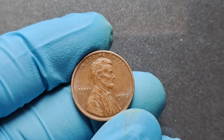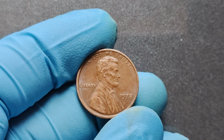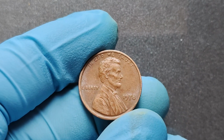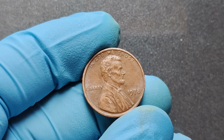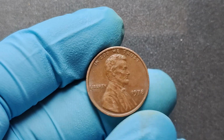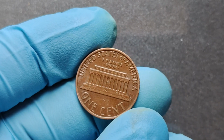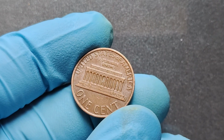Hey there, fellow coin enthusiasts. Imagine this. You're sifting through your pocket change, and suddenly you spot a penny that could be worth a whopping $1.2 million. Sounds like a dream, right? Well, today we're diving deep into the fascinating world of the 1978 no mint mark Abraham Lincoln penny. Is it truly the golden ticket we've all been searching for?